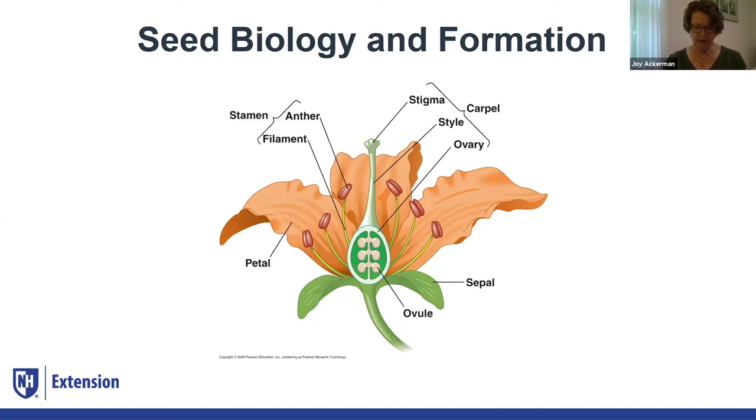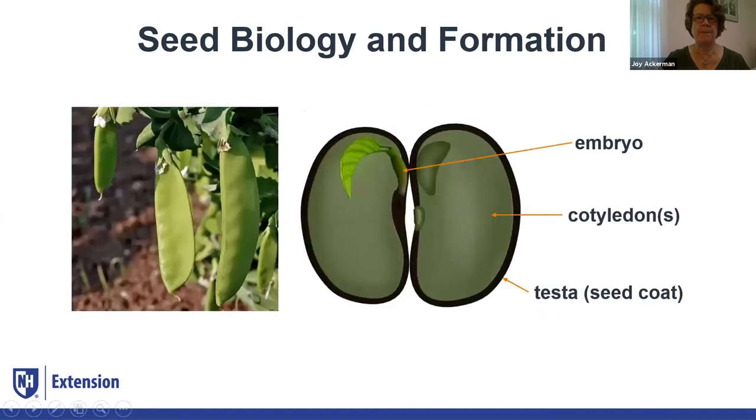So keeping in mind that plants have flowers, the flowers can be male or female, or both, and that pollen needs to fertilize the ova in order for a seed to start. And then there's seed biology too. So there are two important things to remember about seeds. One is seeds are living things. Inside every seed is a tiny, undeveloped plant, an embryo, if you will. And that tiny plant remains dormant until the conditions are just right.